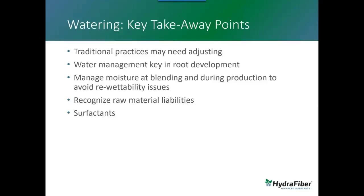With any substrate, oxygen in the root zone is extremely important to root development. Thankfully, mixes with HydraFiber are more forgiving than many other mix types, just because we add a lot of oxygen. Typically, growers see a 3 to 5% increase in the airspace of their growing mixes when they switch to HydraFiber compared to their old mix. However, it's still important that you make sure that you're watering correctly and not overwatering, so that we don't inhibit root development.